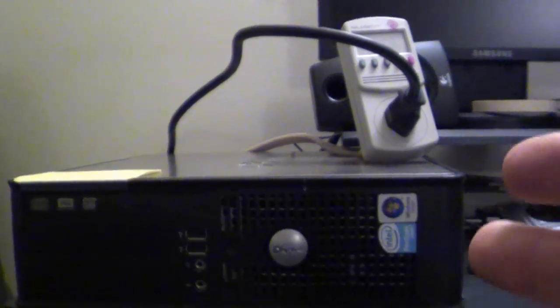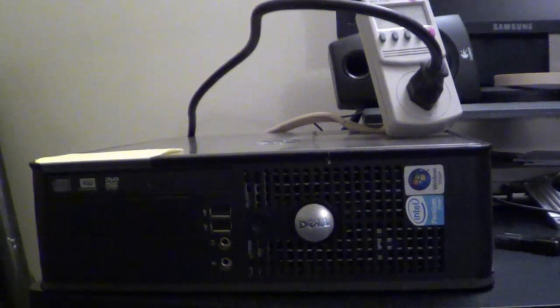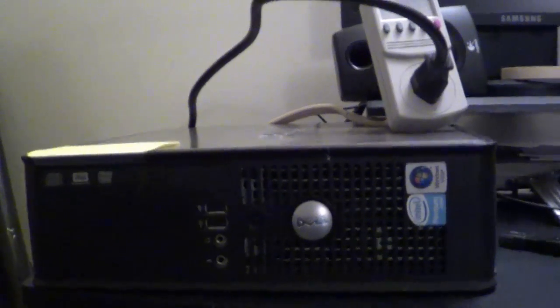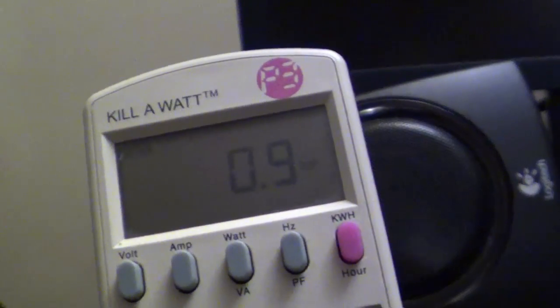Now, I need this computer to work in the morning, so I'm not going to do anything crazy with it, and I'm not going to even touch the hardware. So, what we have is what we have. And I do have the kilowatt meter hooked up, and it's got a little under a watt of standby power.